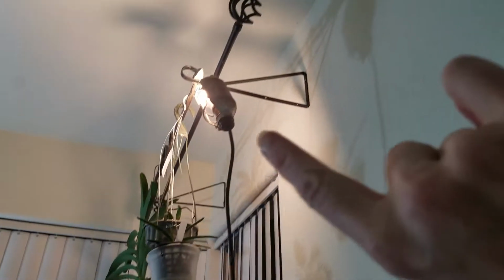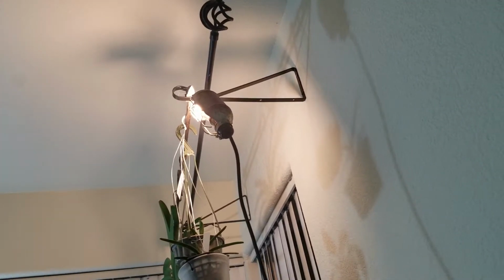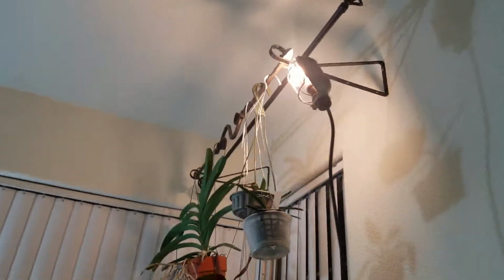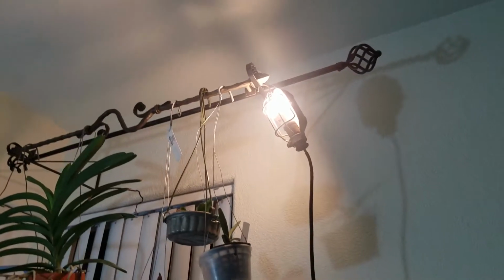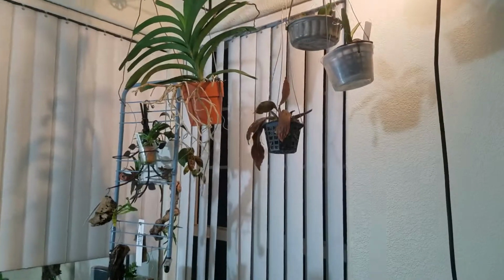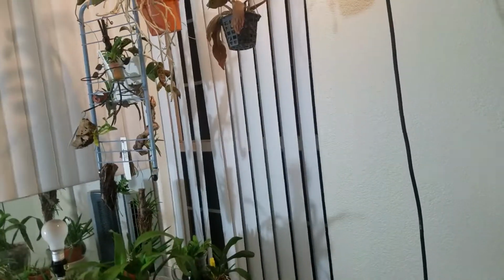I like to do this where I make it secure, so it can hold a lot of weight. And then I find funky curtain rods or whatever, and I hang them up there, so I can hang my plants up there at different levels. And sometimes they drip, but what are you going to do when you don't have space? Okay, next.